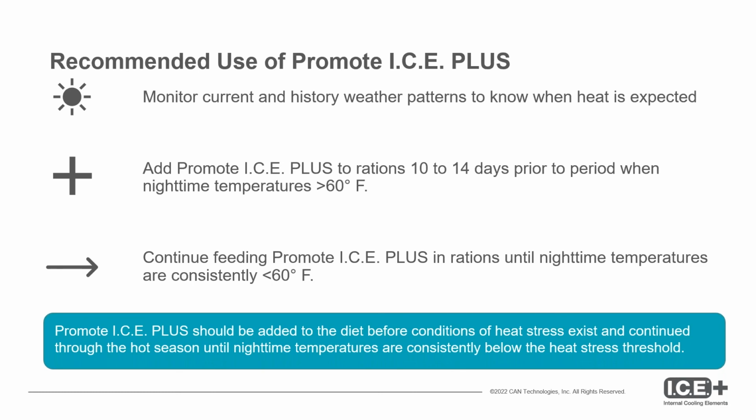When it starts getting up and we get those days in the 90s, go ahead and put a little more, go up to 3-4 ounces of each for a day or two, just to bring those electrolytes in there. You're going to find these cows are going to be able to handle that heat a lot better. And then continue feeding ice. And once the temperature starts to come down, where at night we start to get in the 50s again and we're not in the 60s anymore, then you can pull ice out of the rations.